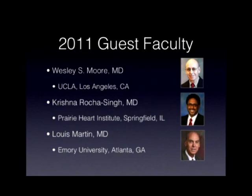Dr. Moore is an alumnus of USC, where I went to school, so it's good to have him here. Good to have another Trojan in the room. There's probably two of us.